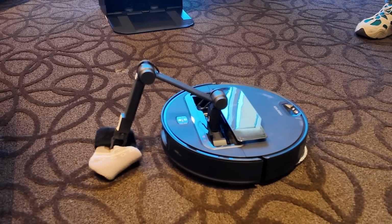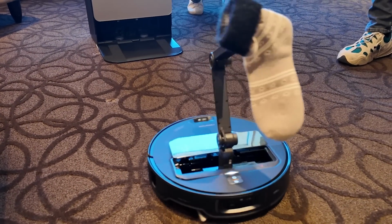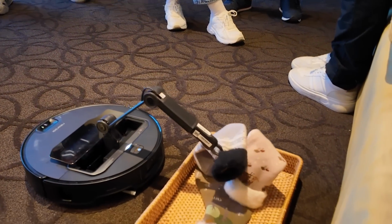When we saw it in action at CES, it definitely picked up socks and placed them in a basket. The vacuum will automatically recognize 108 different objects, but you can also teach it to detect up to 50 additional items specific to your home.